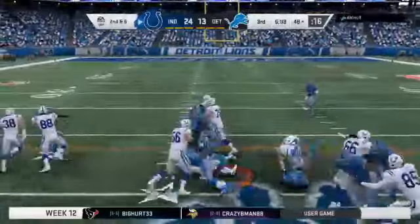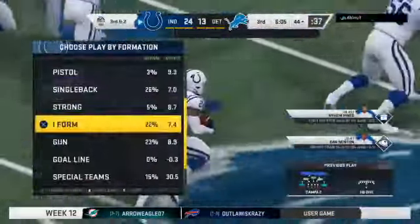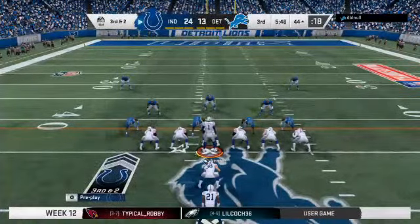On 2nd down, it's Snell. The tackle made there by Jared Davis. 3rd quarter and you've got the lead. You're not ready to go into that 4-minute offense to close the game out, but a running game can really benefit your team right now.